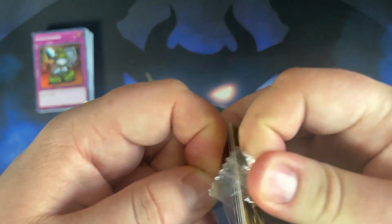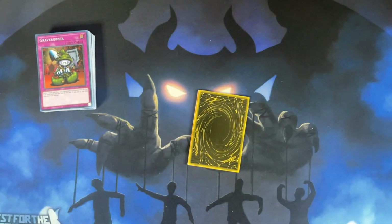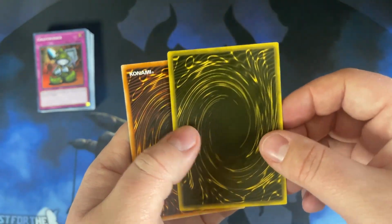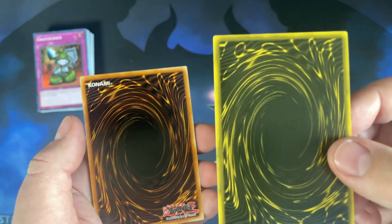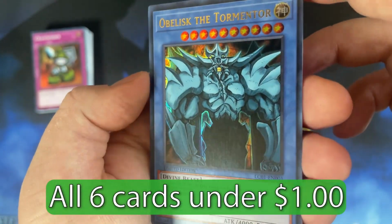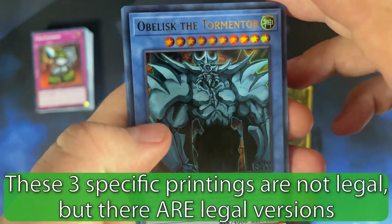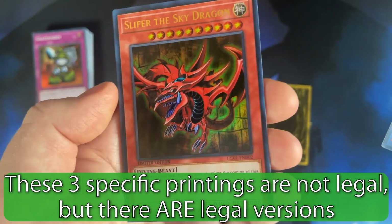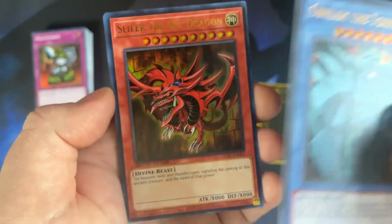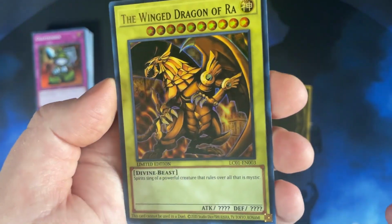Don't judge me. Ugh. So that backing looks different. I assume that's still going to be tournament legal, or maybe this might be the only promo card that's not legal. So there we go. Obelisk the Tormentor. Man, I remember these Egyptian god cards. Everybody wanted to run them, obviously. Slifer the Sky Dragon. Even though you had to do all sorts of crazy stuff to tribute summon these. Winged Dragon of Ra.